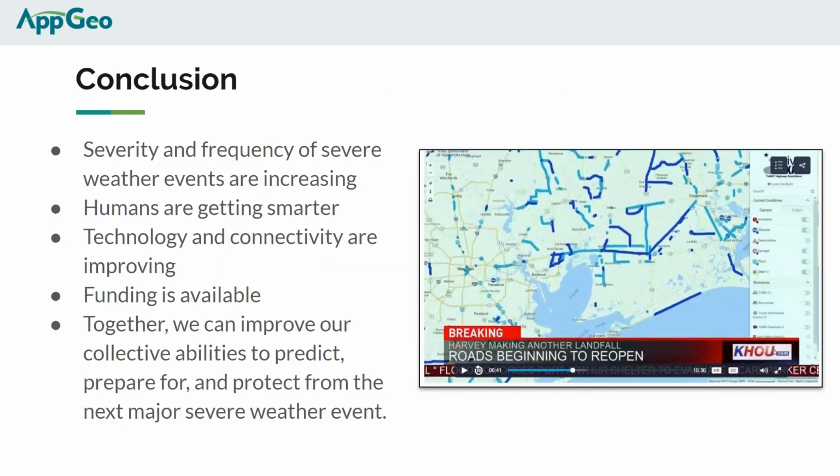In conclusion, the bad news is that the frequency and severity of weather events will probably continue to increase, and all the current records for the worst hurricanes, floods, fires, earthquakes, etc. will probably be broken. The good news is that humans are getting smarter, our technology and connectivity is getting better, and funding is available for both technological and non-technological projects related to severe weather events.